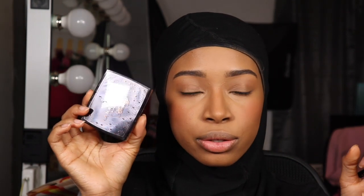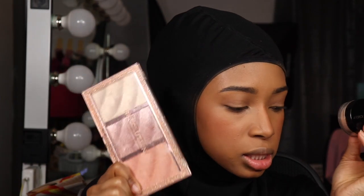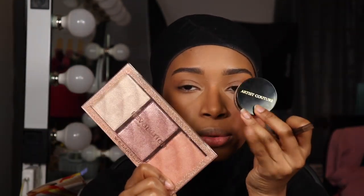Okay, and now I'm gonna go into a highlighter. So my favorite highlighter is actually the Anastasia Beverly Hills X Amrezy, but as we all know, she is limited edition, no longer sold, so I don't want to use it in front of you guys and make somebody sad or something. So I have my Artist Couture and my Makeup Revolution highlight. This is, wait, is there any more? No, these are the two that I use the most.